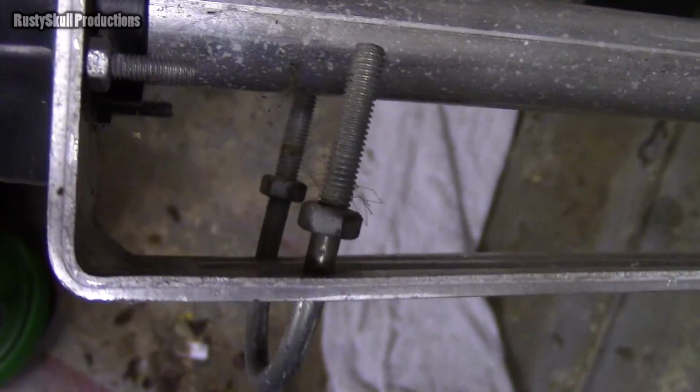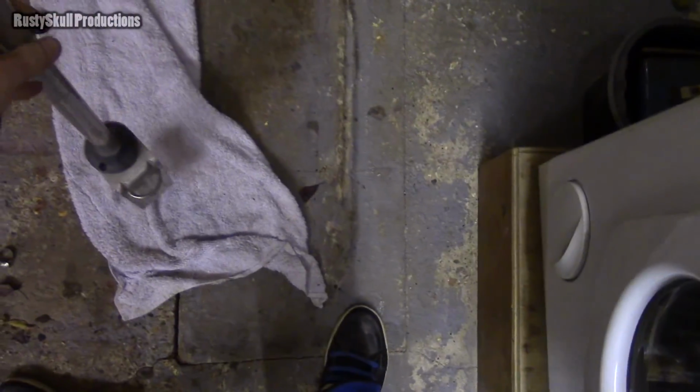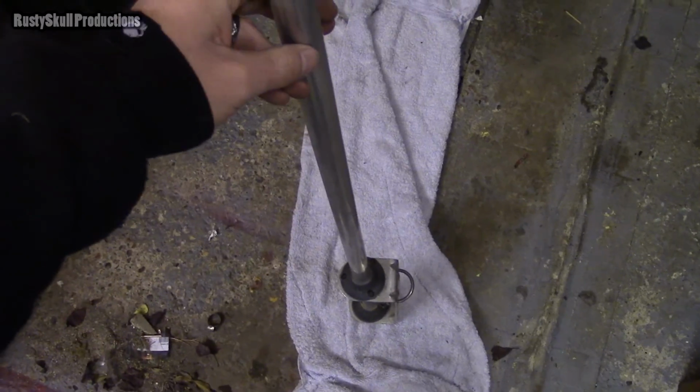So I've got to find myself a couple of U brackets. Well, one U bracket. I've got nuts on that one. I've got to find one for this. And I've got some tubing. I might weld two bits together.